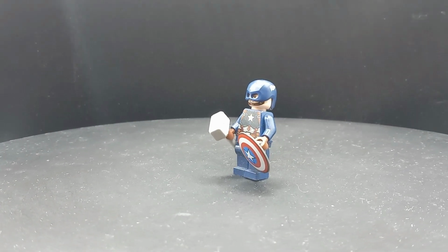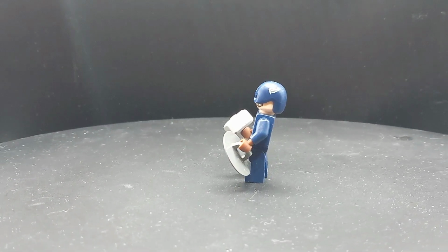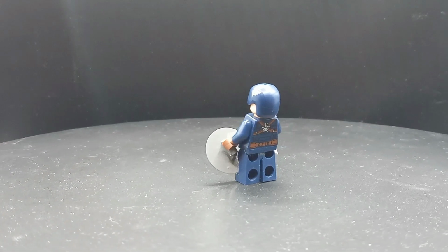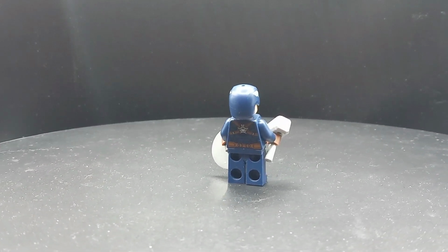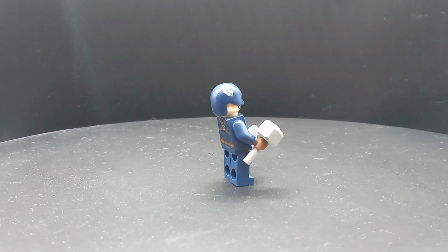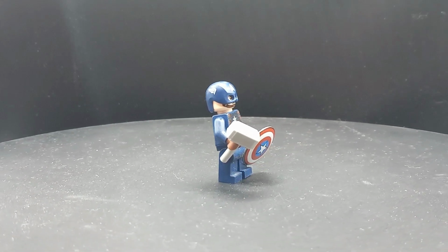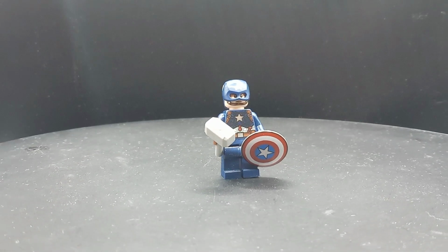Number 8 will have to, of course, be Captain America. I always liked Captain America as a character in Marvel, but I love this torso. I don't know where I got this. I think it may be in one of the old Avengers Tower sets that I had, but I always liked Captain America. Looks like he's about to fall, but if he does, I will.